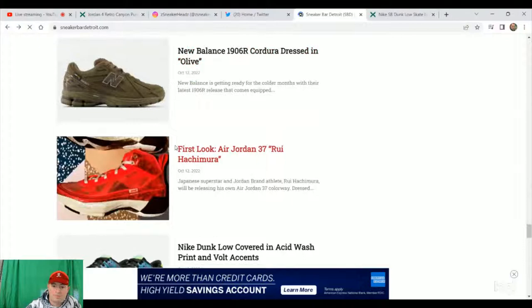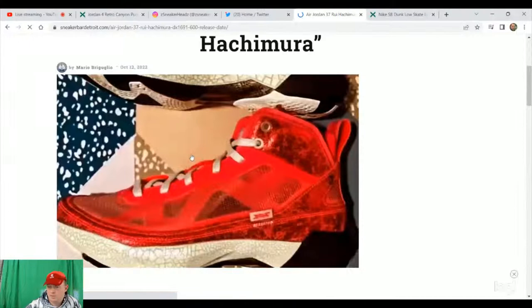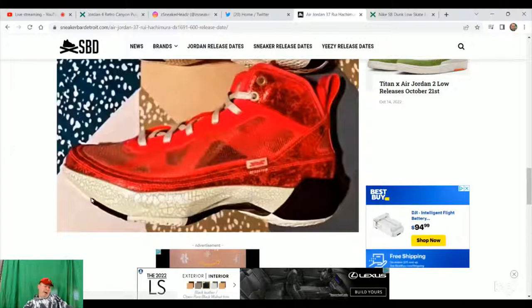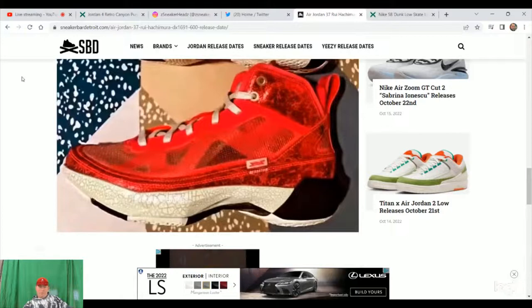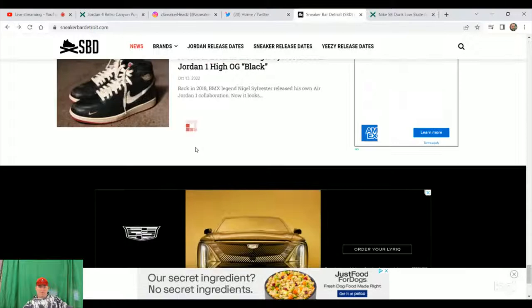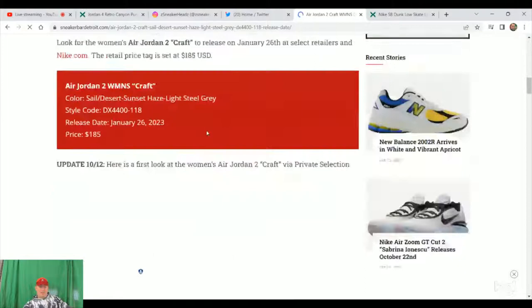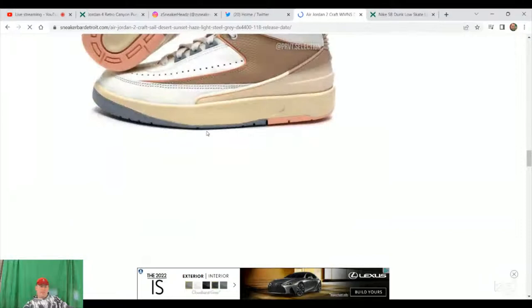Oh, this looks interesting. The 37 Rui. Oh, I like these colors. Oh, these are interesting. I want to get a pair of 37. Yeah, 37 Jordans look good. Two craft. This I could do without. I'm basically not interested in this at all. It's okay.